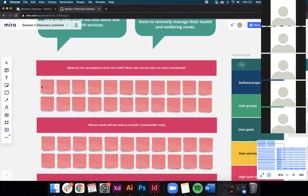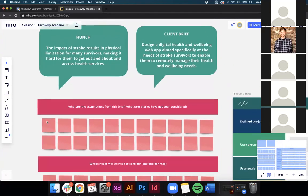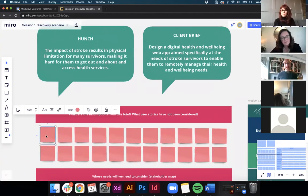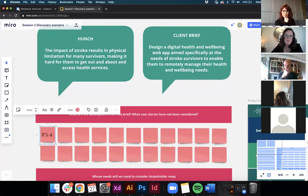So I think for me, from looking at the brief, the first two major assumptions are the fact that it's a digital solution, and then secondly, if it is a digital solution, the fact it's a web app. I think there are two things there that from our experiences in the few projects we've worked on with people who have survived stroke, the range of impacts and effects of stroke on people is vast. So some may be quite comfortable with using digital technology and others may not be.